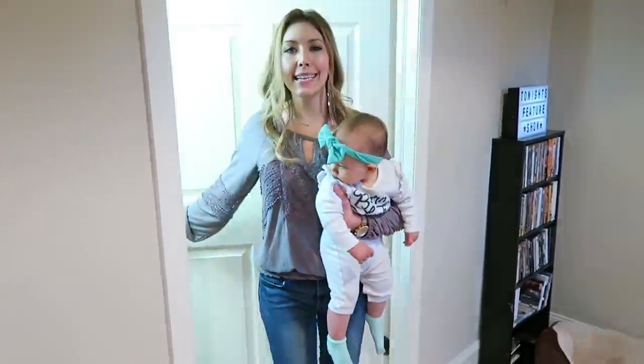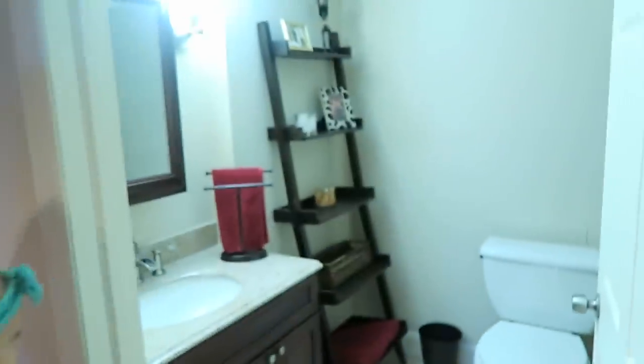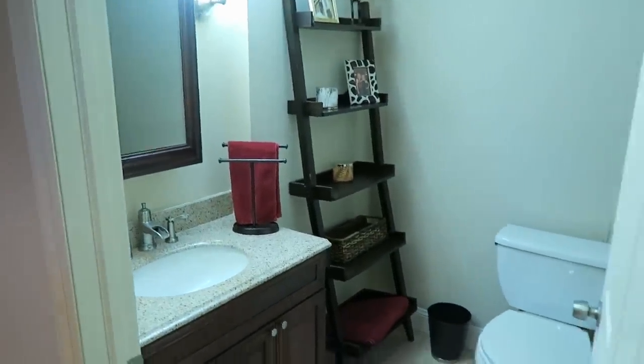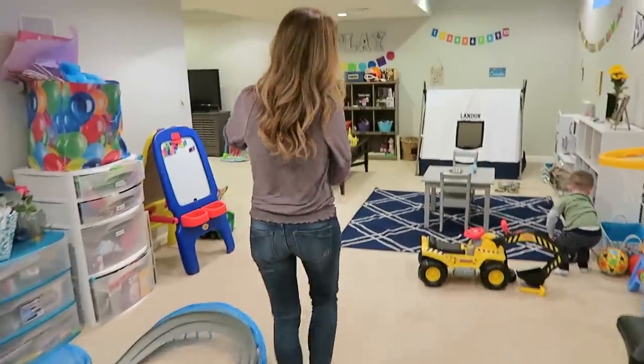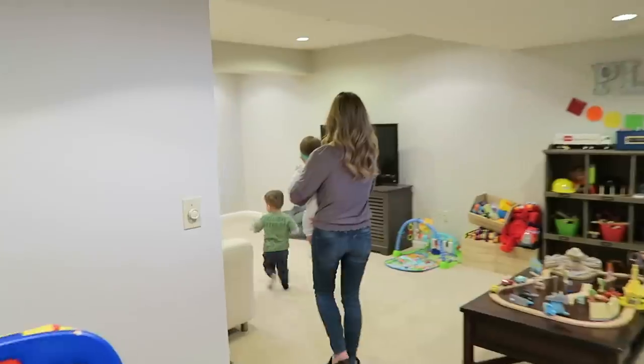And in here is a full bathroom, so it'll be really nice as the kids get older. If they have sleepovers, them and their friends can use this bathroom. All right, come on, Landon. I lost my book. Go upstairs.